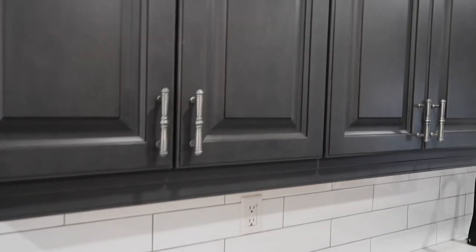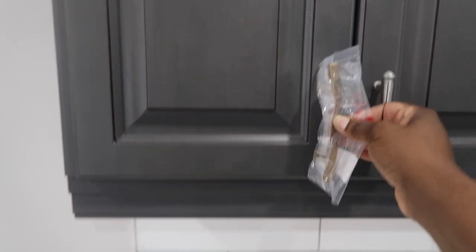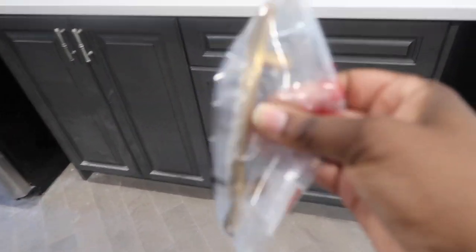Here's my cupboards right now. So that's just gonna give a nice, I think, updated, sleek feel. I think it's gonna look so good, especially with the drawers. It's gonna make such a huge difference. I'm very, very excited to see these bad boys go in.